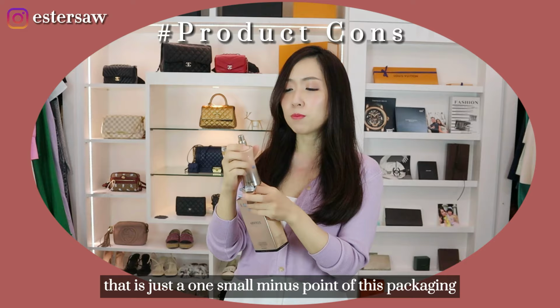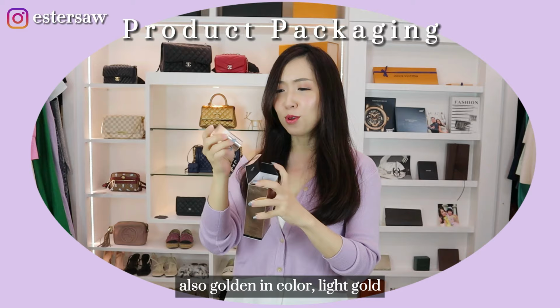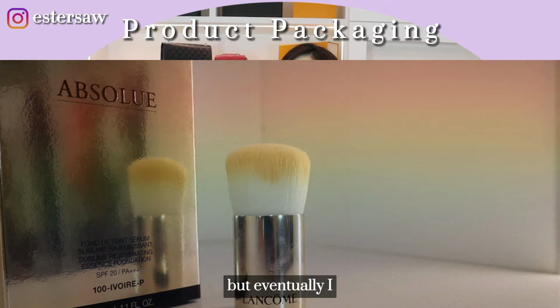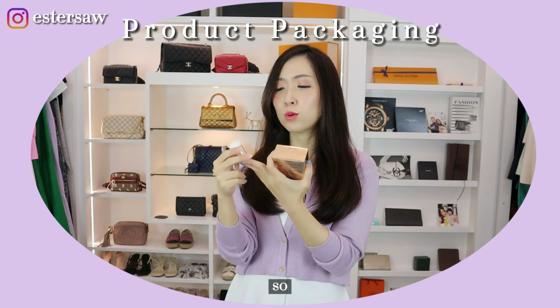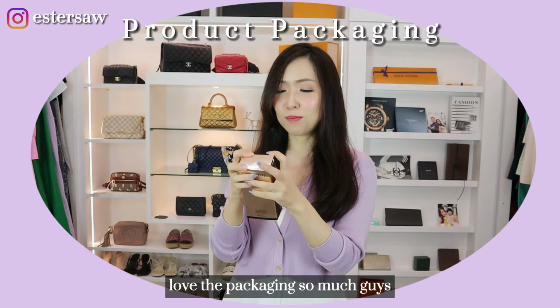Love this packaging, solid. And it also comes with this brush. It's very cute, also golden in color, light gold. This brush, right? So cute, this brush. I have used this, I think, one or two times. But eventually, I prefer to use this foundation with my own beauty blender rather than this brush. I'm just not sure, because probably I am so used to using a beauty blender when I apply foundation. So it's cute, it does the work as well, but it's just my personal preference, I love to use this foundation with my own beauty blender. Love the packaging so much, guys.